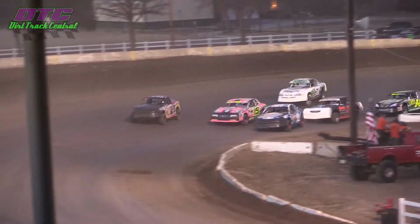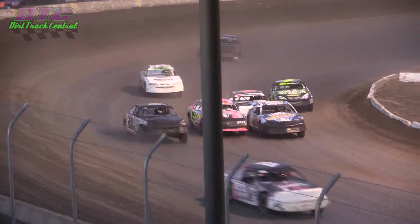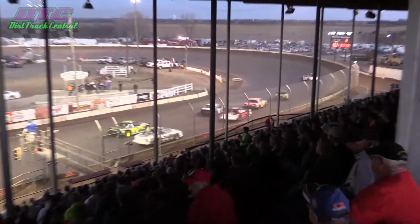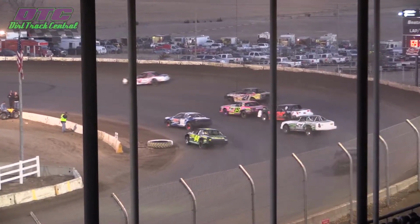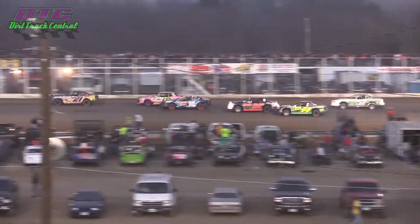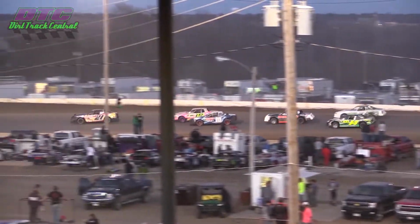Fullenkamp down low on the racetrack. Schmidt threads the eye of the needle. Look at this 3 wide coming out turn number 4. Fullenkamp battling hard on that low side. Brandon Conkright trying to join back up there. You've got Labette up there. Callis is up there. This is going to get fun before it's over. It is. If you're going to follow somebody, follow Jay Schmidt.